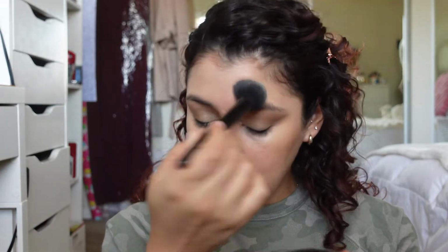It does come with a sifter, and I do have dry skin, but I find that if you have the right powders to set your skin, then that shouldn't be a problem. You shouldn't look drier. And also I have a thing with texture where if my foundation is too sticky, it kind of grosses me out.